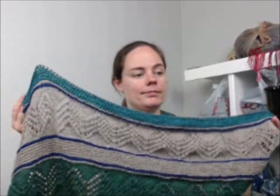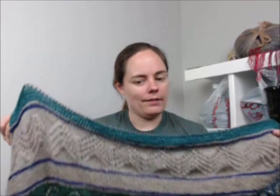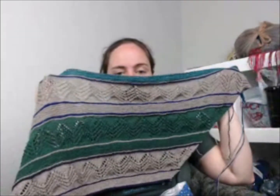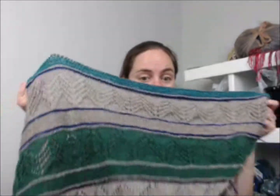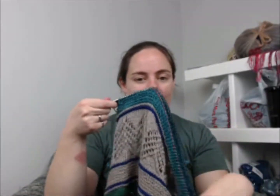I am getting closer to the point where I've incorporated all of the colors, so that's cool as well. I have my reddish purple, my bluish purple in here now, and now I have my forest green and my dark teal. And so I have 2 more colors to work in before I reach the halfway point. But I am past the quarter point now, so this project's been moving along fairly nicely.